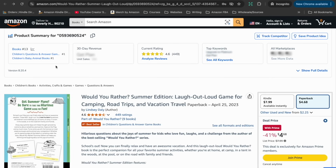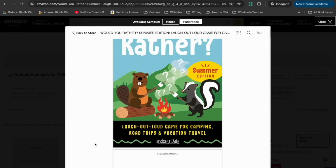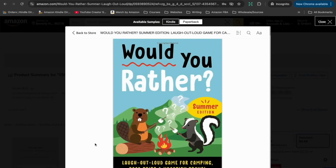So this book currently has a bestseller rank of 13 out of all the books on Amazon. So it is currently one of the best-selling books. All of these Would You Rather books are seeing a major boost thanks to seasonal timing, right in the middle of the US summer holidays, when families are traveling, camping, and trying to keep kids entertained without screens.